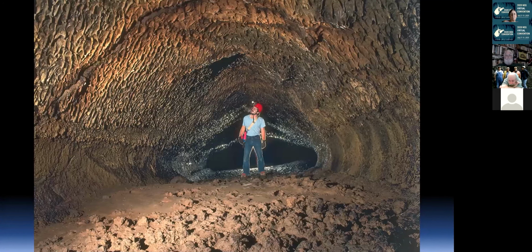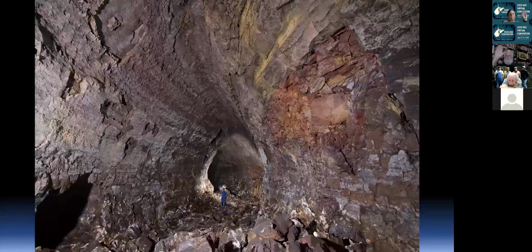How many people have been in lava tubes before? 1, 2?